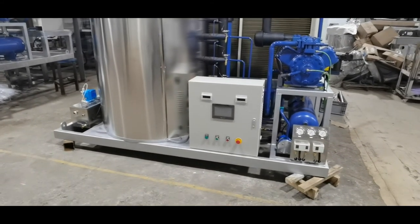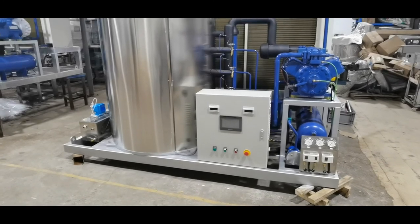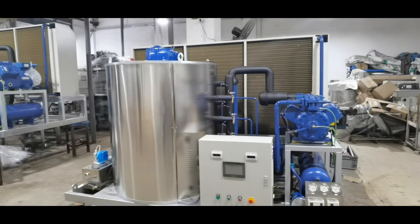Okay, so this is all I want to show about my 10 ton per day flake ice machine, air cooled.